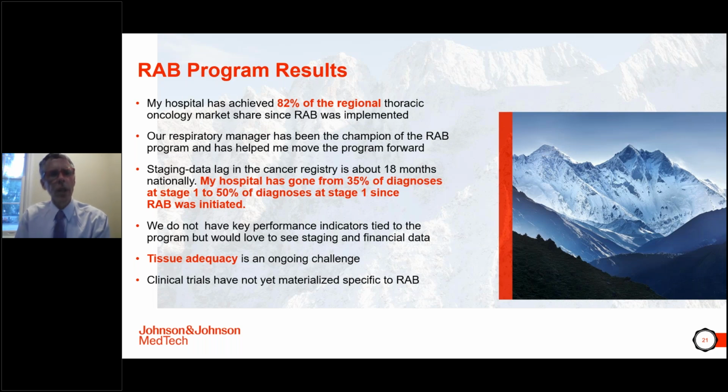Clinical trials also have not yet materialized at our institution. This is new for our institution. We have done clinical trials under the NCCN. Medical oncology trials have been numerous, but doing a clinical trial with a device technology like this is really outside of the comfort zone of our IRB. But I think that as time goes on and we develop a greater rapport with the IRB and opportunities to do some clinical trial participation, that will be a sign of maturity in our program that we have just not gotten to yet.